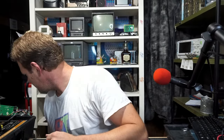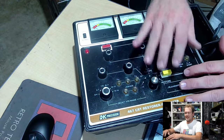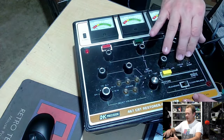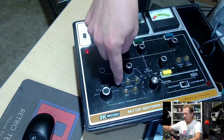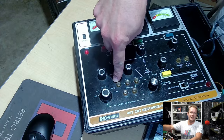It says it's not a short. There's no shorts being read. There's no shorts on the analyzer. See, let me show you. That's what Keith is asking. If there was a short, when I run this test, one of these would light up. There's these little bulbs in here. And it would say like short, leakage. You would have leakage on one of these, red, green, or blue. If I had leakage, this one would be blinking or it would be solid.